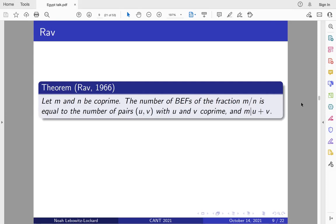In 1966, Rav found an interesting condition as to when you can actually write these representations. Rav stated the following: let m and n be co-prime. The number of binary Egyptian fraction representations of m over n is equal to the number of pairs u and v with u and v co-prime, and also u plus v a multiple of m. The reason this result is interesting is that it allows us to do proofs relating to binary Egyptian fractions, since this is a condition on the divisors that we can manipulate much more easily than the definition of binary Egyptian fractions.